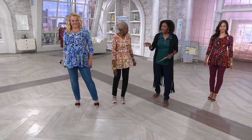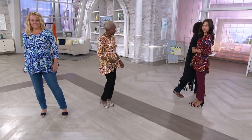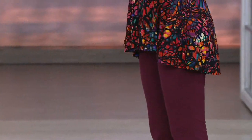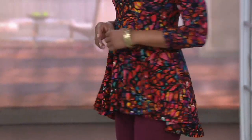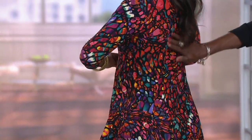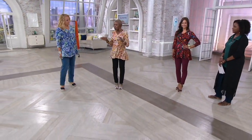And it does have a little bit of a high-low, as you can see on Deanna, 5'9", extra extra small. And again, look how it looks like a custom fit, Renee. Doesn't it look fabulous? And I'm 5'6" and I'm in an extra extra small. So you're seeing three different body types and heights, but you can see the movement in this top.